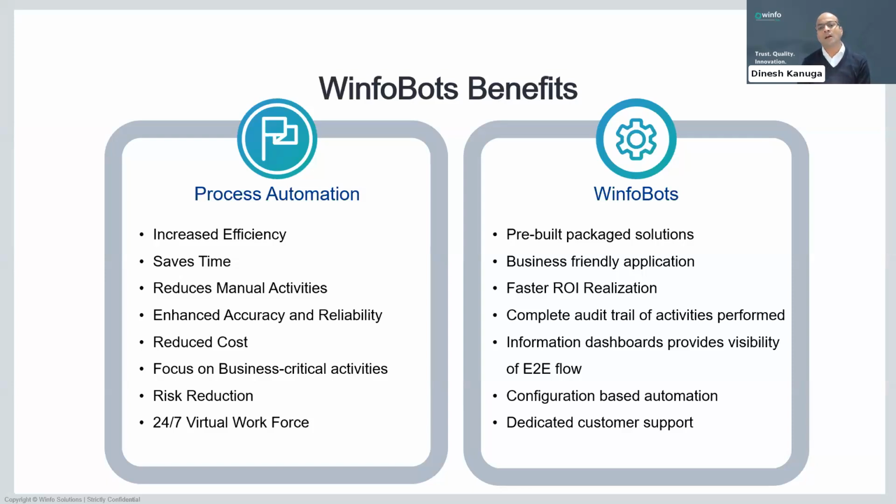Where WinfoBot scores against a generic RPA framework is that you get pre-built and packaged automations, which means that on day one, you can look at the automations within our repository, see which process is most applicable to your organization, and jumpstart your automation journey. You don't need to wait to define which process to select. We have done that heavy lifting, and you can start directly with automation.